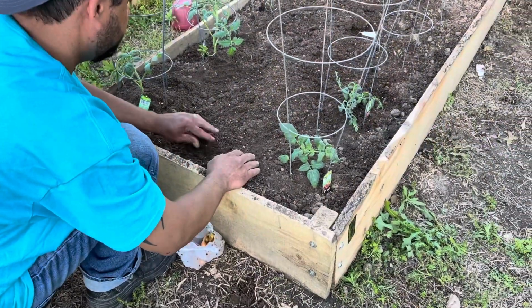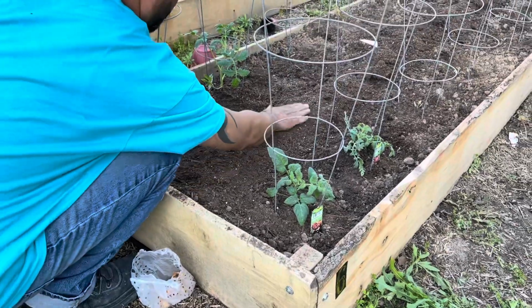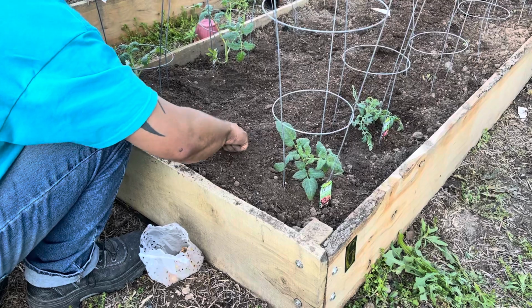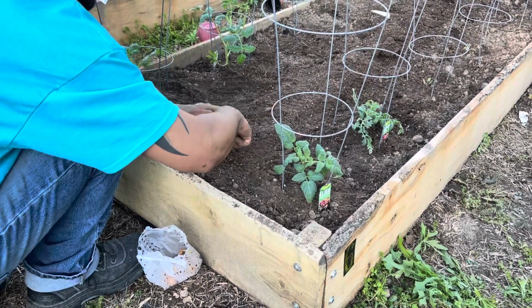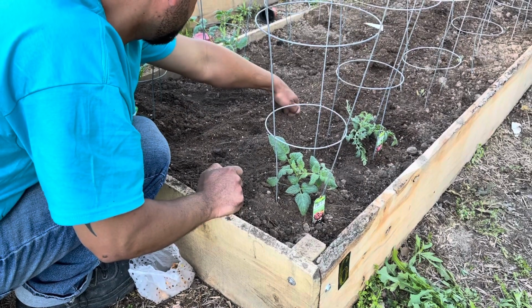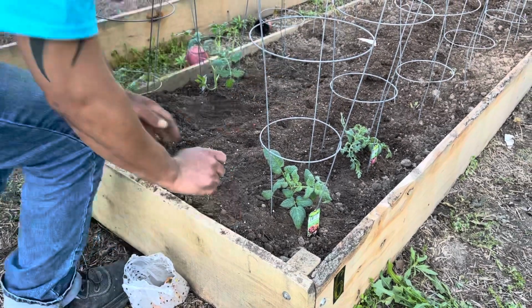We're finally on the last bed, on the last crop. Down the rows of tomatoes, we're going to plant our onions. Now you want to plant onions 1.5 inches deep, 3 inches apart for the dry onions like we're planting right now. Any member of the onion family is good to plant with tomatoes.